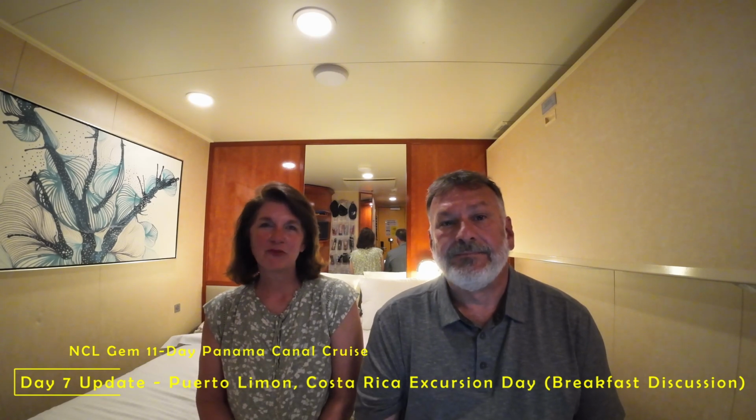And so where we're at today is we basically got up about 7 o'clock and we heard the thrusters going. So that meant that the ship was docking at Puerto Limon, Costa Rica. All right, so this is our stop for the day. Hearing the thrusters and our alarm clock going off at 7, it was time to head over to the Garden Cafe. Of course. And grab a good breakfast because the fun was about to begin.